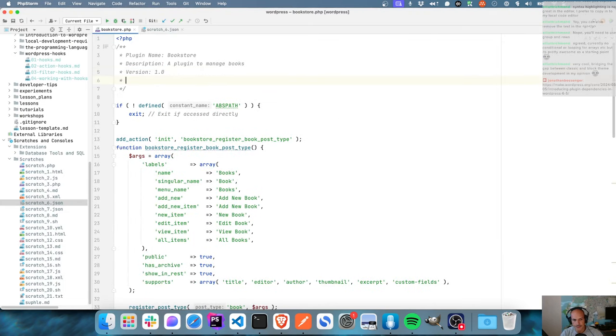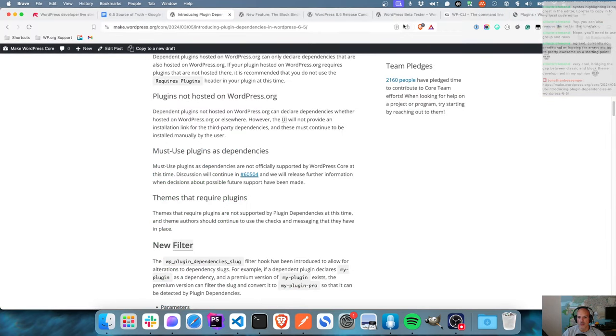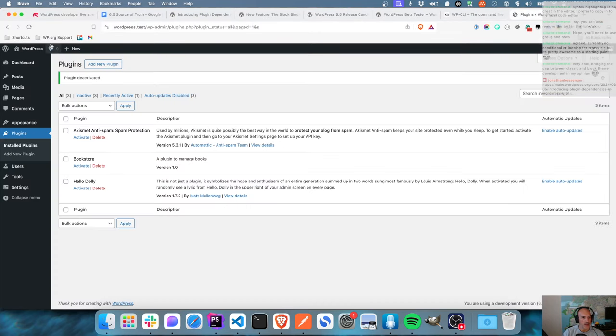So, requires plugins, and let's say WooCommerce, just one. That. And then let's also say something else. Let's go with a, oh, why not? Advanced Custom Fields, why not? So there we go. So let's see what happens with those two plugins. So go back to the plugins list.